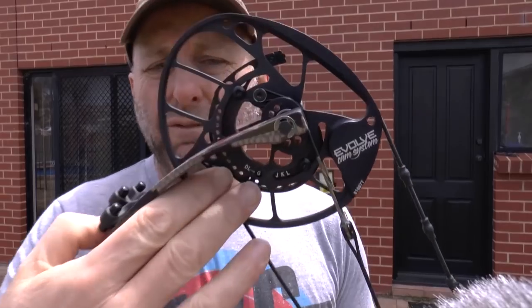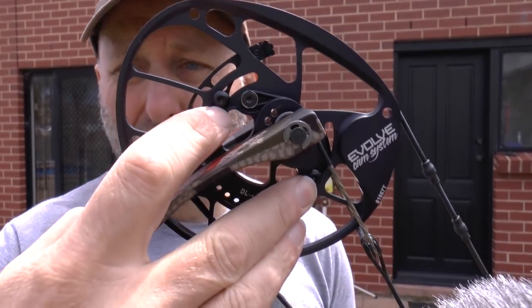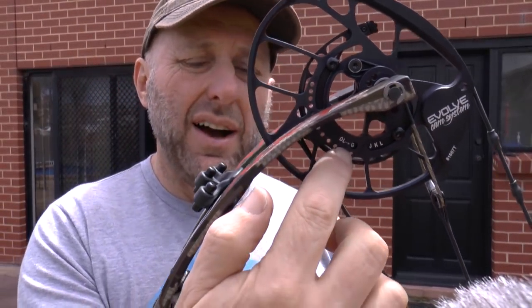These modules are fully adjustable, so the draw length on this bow is adjustable from 26.5 to 32 inches, a massive draw length adjustment. And all you do is basically unscrew those two screws, they're Torx screws, and move it. A being the longest and L being the shortest. You can currently see it's on G. G is 29. This is factory set. Each letter is 1/2 inch, so A being the longest, and L would be 26.5.